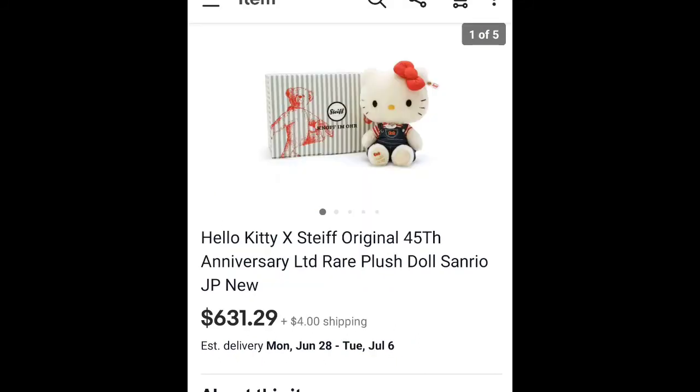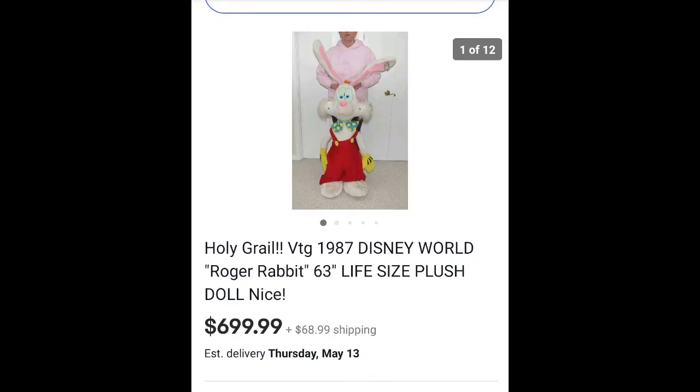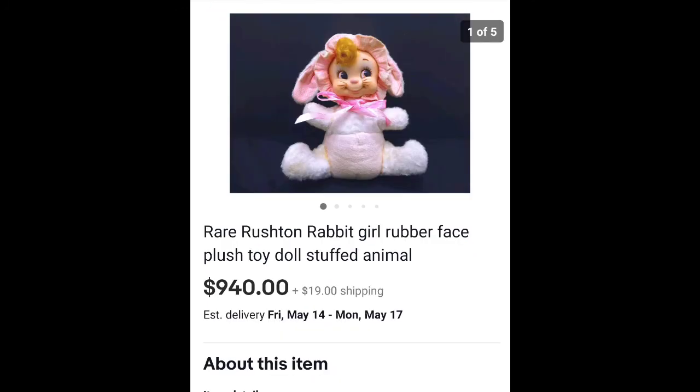Just crazy. Sanrio, Hello Kitty, and Steve collaboration, of course that's going to be worth money, sold for $631 plus shipping. That's probably pretty rare, hard to find, I'm sure. This says Holy Grail, Roger Rabbit, $700. That's another movie I used to love. So, you know, old nostalgic stuff, large sizes. Rushton is a great thing to look for.